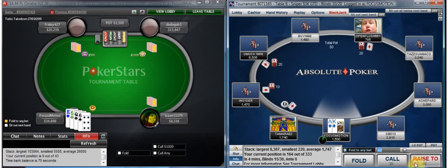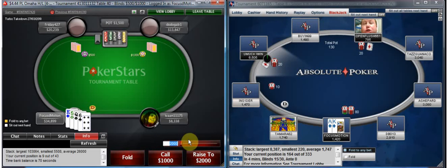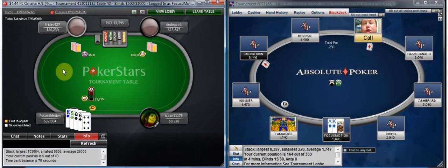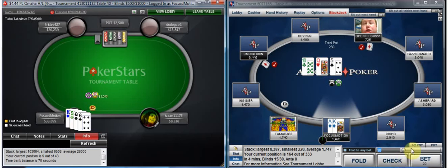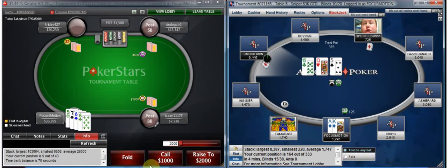No, we're going to make it 4x because we got one limper here. And now since the bubble dynamic kind of burst, we're going to kind of pick it up a little bit. Kind of get the pot a little bit bigger in position, obviously, and also try to steal blinds too as well. Here we're going to go ahead and c-bet for normal.